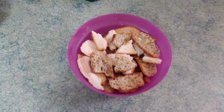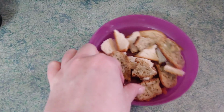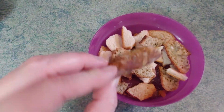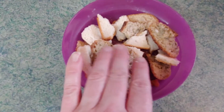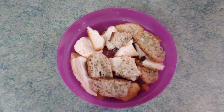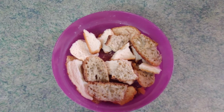I'm going to try and make breadcrumbs. So from the different loaves that I've made since I started this challenge, I've saved some end pieces out, and I just saved them in a bowl on the counter to get hard. I am going to try to blend them in my little smoothie blender and then perhaps add some spices, and then I will have breadcrumbs and I can expand some of the recipes that I'm making and make some breaded items. So I'm looking forward to seeing if this actually works.